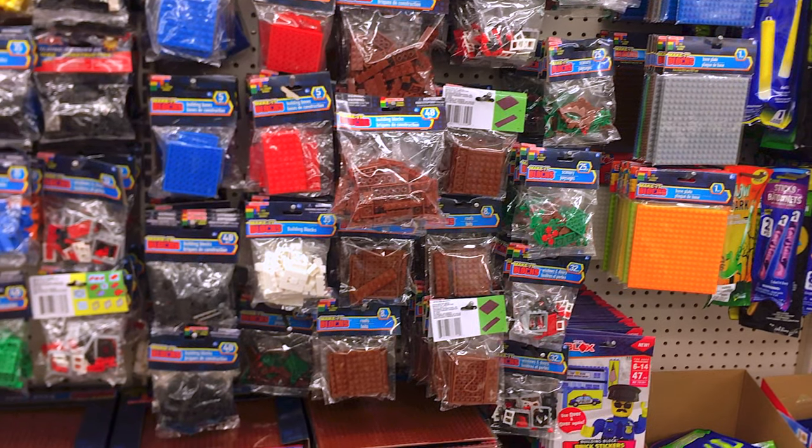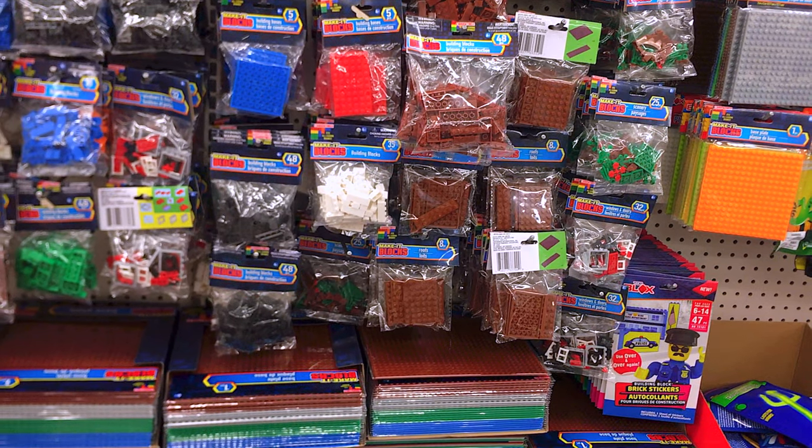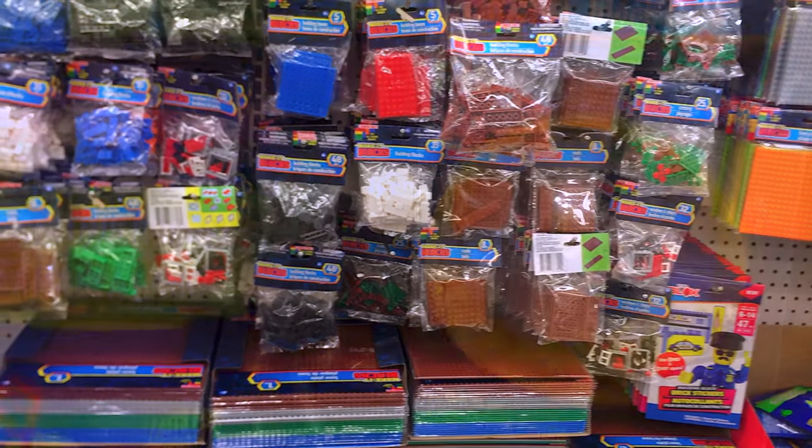I stock up on these for my grandsons. You can't beat these for a dollar. And they work with the regular Legos as well.